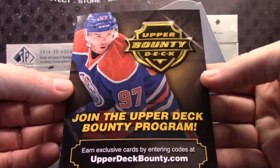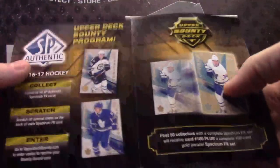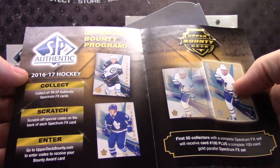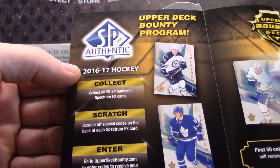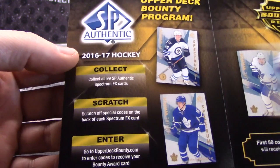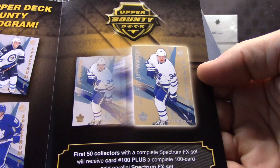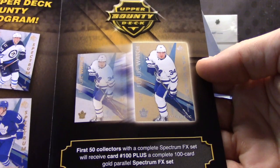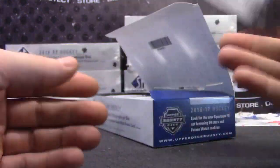Join the Upper Deck Bounty program. Earn exclusive cards by entering codes at upperdeckbounty.com. Collect all 99 SP Authentic Spectrum FX cards. Scratch off special codes on the back of each Spectrum FX card. Go to upperdeckbounty.com to enter codes to receive your Bounty Award card. First 50 collectors with a complete Spectrum FX set will receive card number 100 plus a complete 100 card Gold Parallel Spectrum FX set. So if anybody wants to play the bounty, that's how you do it.